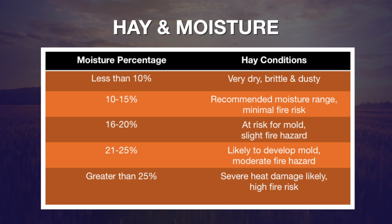Once we get past 15%, then we have the possibility of that hay beginning to mold as it's stored later on. But if it stays less than 20%, that's about all that we can expect to happen. Once we get over 20% moisture as it's going into that hay bale, fire becomes a real possibility. As we get above 25% moisture, then quite frankly, we're going to have some heat damage to the hay itself, and the possibility of fire becomes a real high risk.